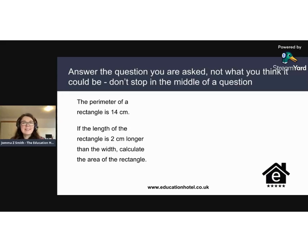I really like using this question, because most people will stop halfway through. Most people will try and work out how much is the length, how much is the width, but then they'll move on because they haven't underlined those key words. They're looking for the area. They're not looking for the length or the width. They are looking purely for that answer. So if you wrote down the length and the width, you don't get the marks. But if you wrote down the area, you'd get it right.